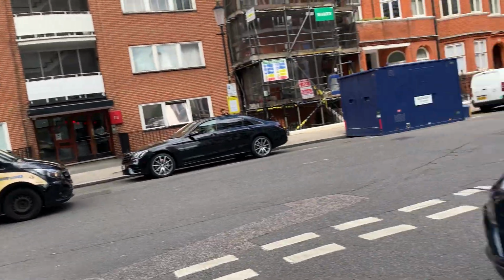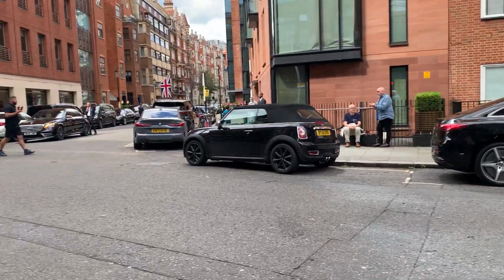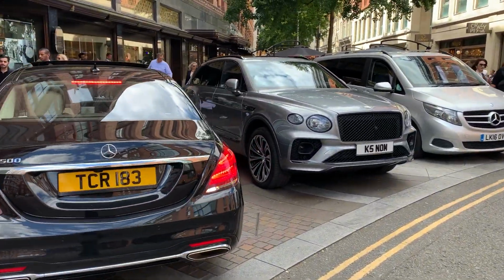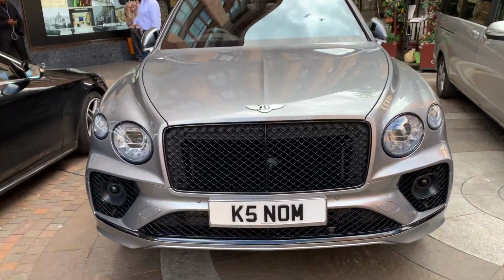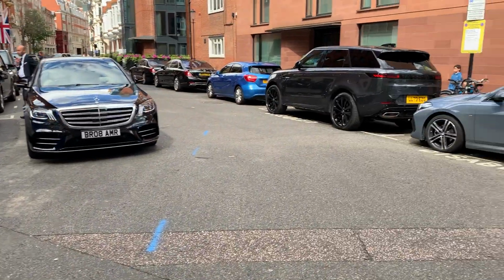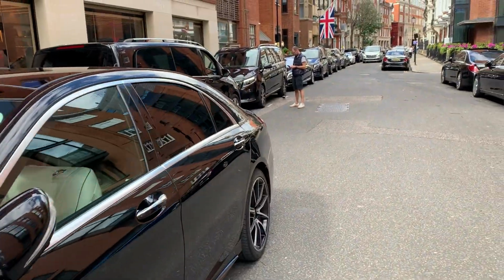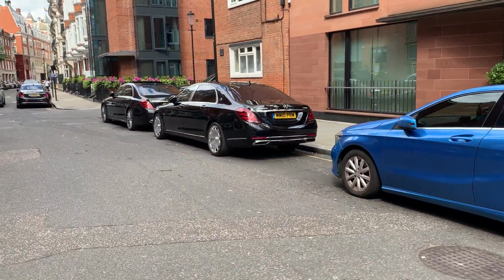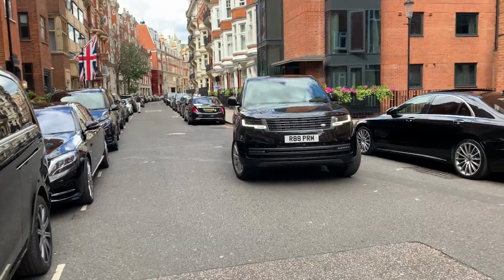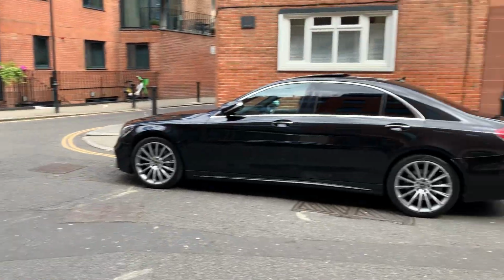I'll take you for a walk around here. We'll go down here. There's the electric Mercedes. S500. Bentley wagon, which looks incredible. Check out the wheels on it. Huge. Poor man's Mercedes. We saw a Maybach. Well, here's another Maybach. B12. Have a look at that. Rangy. Mercedes. If you like black Mercedes, this is the place to come to.